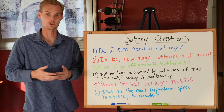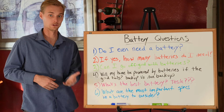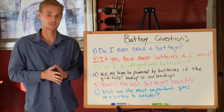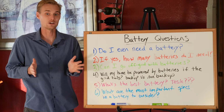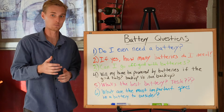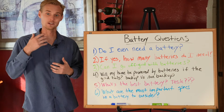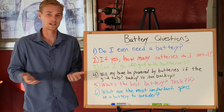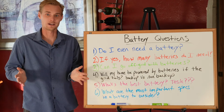If you're in New York, Maryland, Illinois, multiple other northeastern states, and lots of other places around the country, you don't need a battery at all. You're just going to send back the power in the daytime, receive full value retail credits, and then just draw power from the grid at night, and it's all going to cancel out.